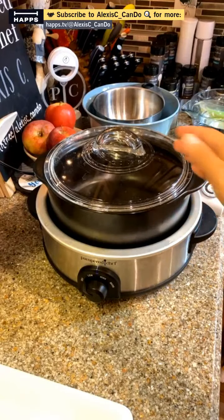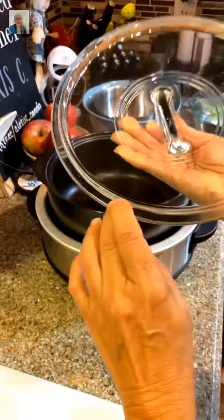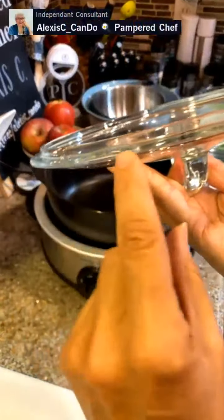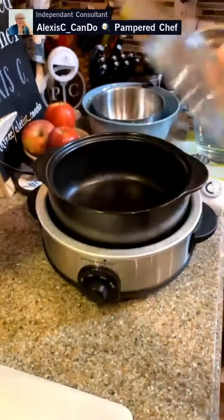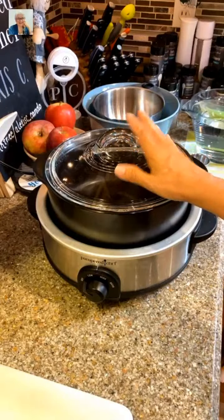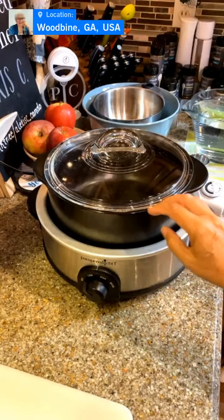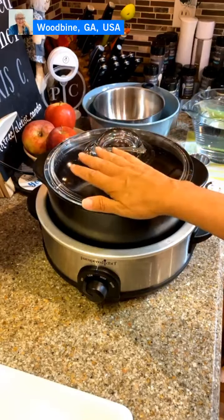It's also dishwasher safe. It does have a lid that has these little ridges in it, and if you notice, all slow cookers have a ridge. See how the ridge is right here? All right, that ridge is to let some air escape, because when you slow cook, there is a little space that the air comes out, so it can breathe a little bit. All right, so it comes with a glass top.